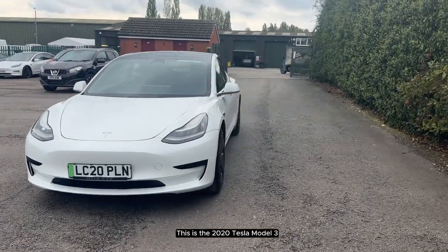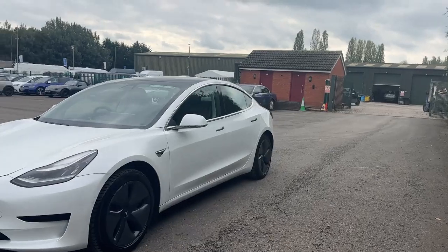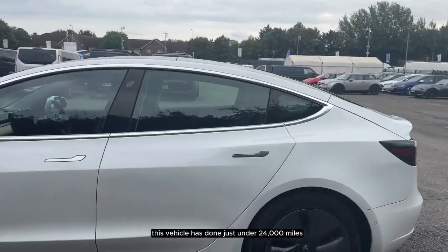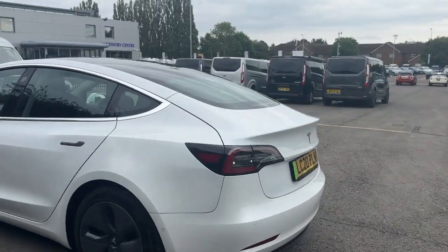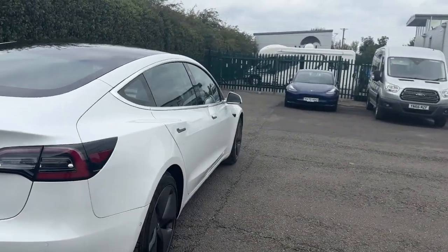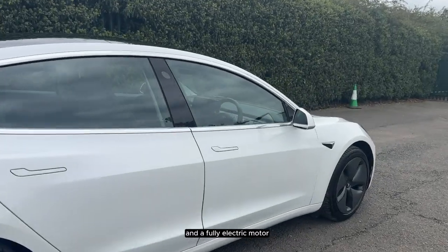This is the 2020 Tesla Model 3. This vehicle has done just under 24,000 miles. It has an automatic transmission and a fully electric motor.